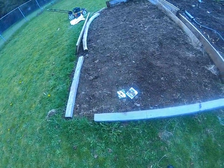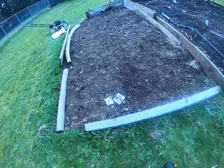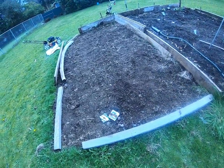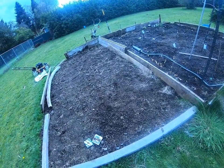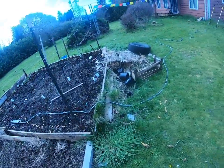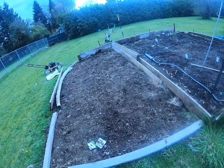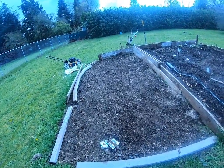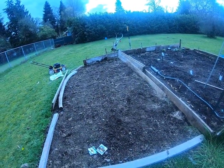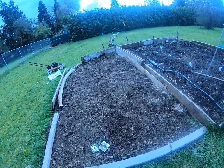See? By the way, how I got this prepared was last fall. I threw a tarp over all of this, and it was on it all winter. I threw some heavy things on it, including that tire. I mean, it's absolutely mandatory that you have at least one dead tire in your yard if you're a hillbilly. I just kept it all covered up all winter, and that killed off all the grass here.